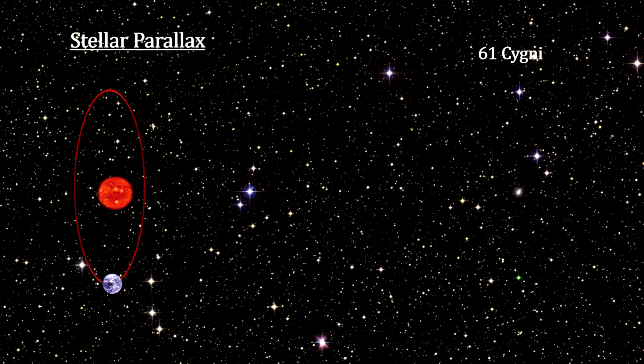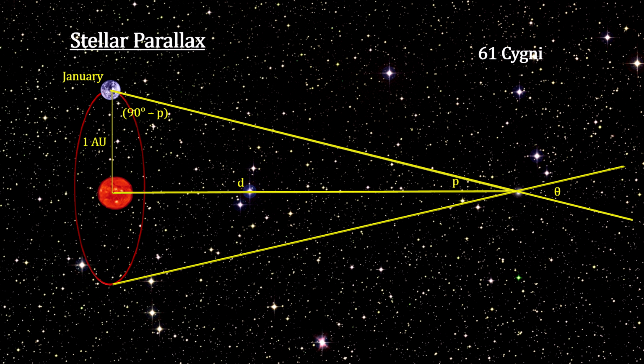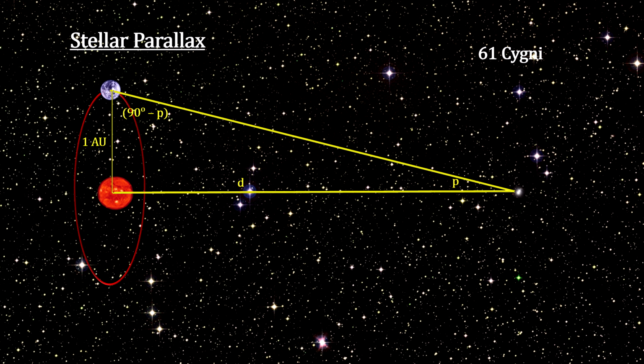So from one side of the Earth's orbit, say in July, we take a line to the star and map the positions of the more distant stars. 6 months later, in January, we repeat the process. This gives us the angle theta. We define stellar parallax as 1/2 this angle. This would be the angle at the star with the Earth and the Sun making the other two corners of a right triangle.